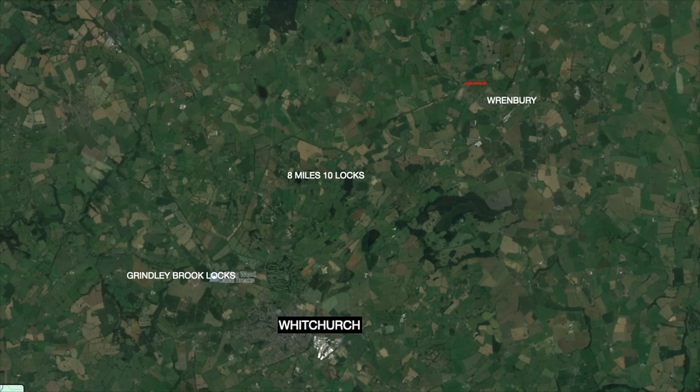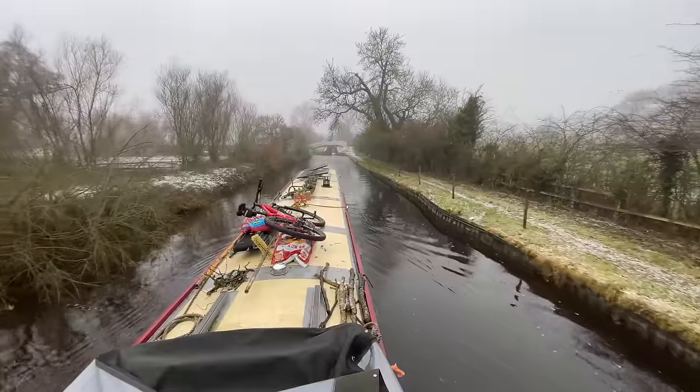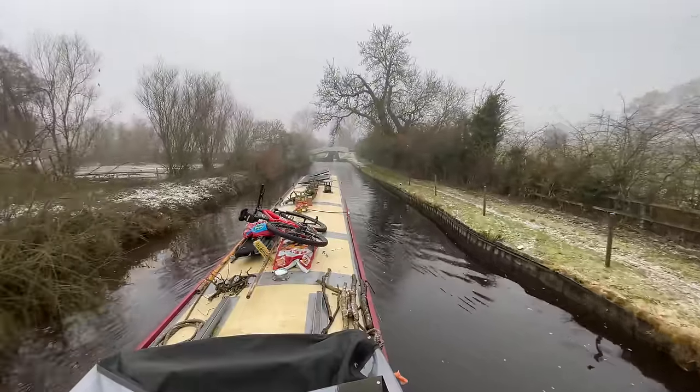So we're moving to the town of Whitchurch, which has got everything we need except for water. So we're getting water at the top of the locks ahead of us, and we've got 8 locks in all. We've got 5 ordinary locks and then at the end 3 staircase locks at Grindley Brook. So all very exciting, but we've got to be ultra, ultra careful today because I think it's still going to be slippy on and around the locks. So just take it easy, steady as she goes.